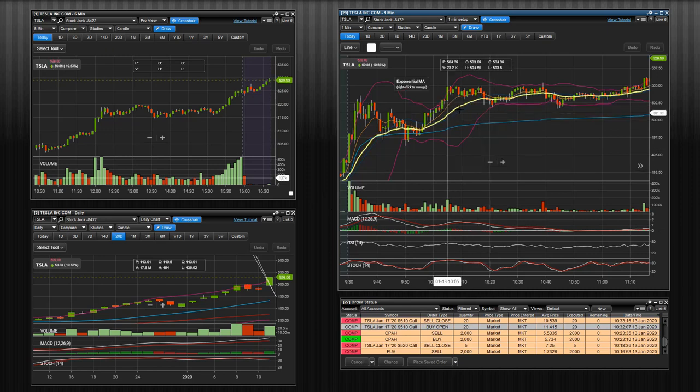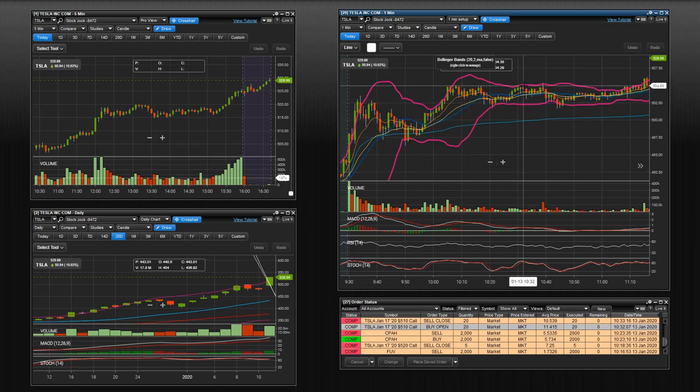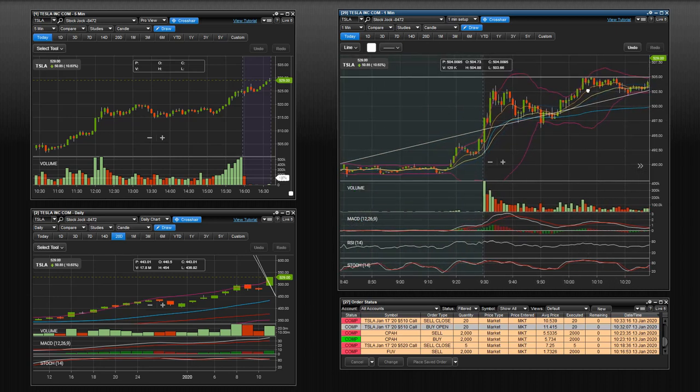So this one, we've had this nice pop, pullback, another pop, pullback, kind of what am I trying to say here? A double top with a triple top. Triple tops usually break. That's what my thought process was on this. So we kind of had this nice flat top here. We kind of had some rising support on the 1 minute. Nothing too amazing.